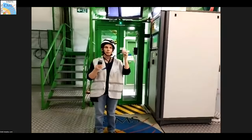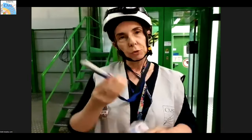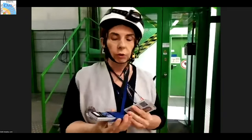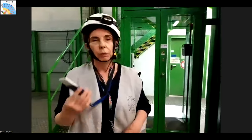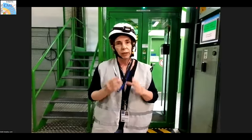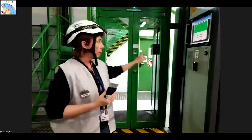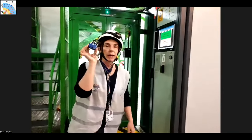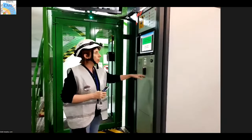I have here my CERN badge, and then I have my personal dosimeter. Sometimes you need other things too. These are all for safety. I will stress this point, because when you work in an experimental place, you really need to take care of safety first, and then you can do your job.